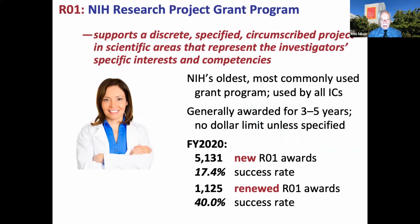The classic, the gold standard, the oldest and most commonly used is the R01, the NIH Research Project Grant Program. It's to support a discrete, specified, circumscribed project. Circumscribed, I apologize. It's 7 o'clock in the morning in California. So that implies it has to be focused on a particular area, representing your interests and your competencies. So you already see that focus in that general description of the award.